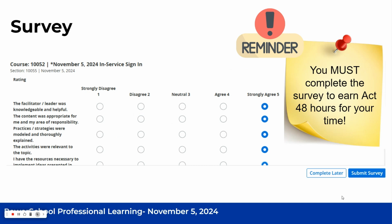This will populate the survey that needs to be completed at the conclusion of any Act 48 activity. It'll ask you a series of questions which you can answer and provide written feedback. If you need to complete the survey in parts, you can use the Complete Later button. When you're finished and ready to submit, click Submit Survey. This will complete your Act 48 hours.